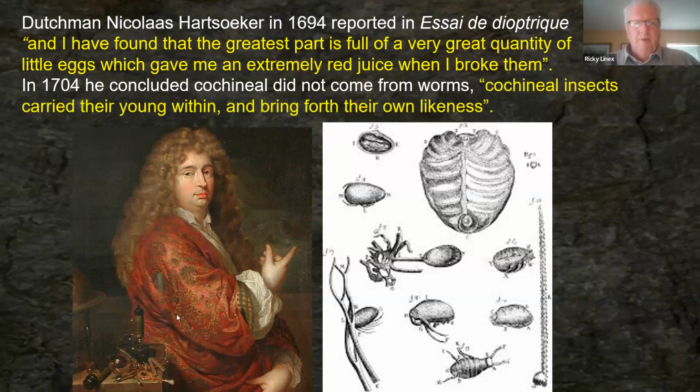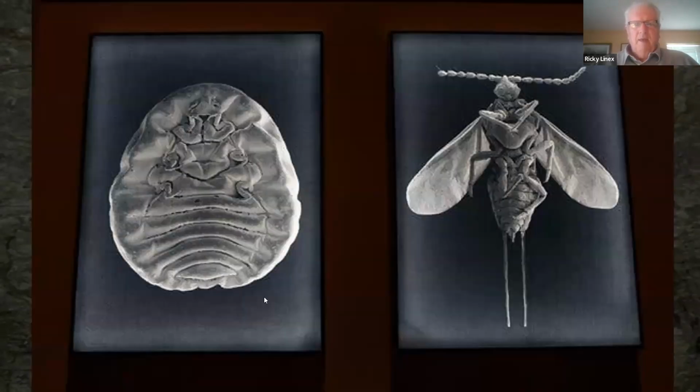In 1704, he concluded that cochineal did not come from worms. Cochineal insects carried their young within and bring forth their own likeness. So they hatch out as little cochineal insects. And here is modern day photography. This is a female. Here are the legs and mouth parts. Here's the male with what looks like twin tails, a beaded antenna.